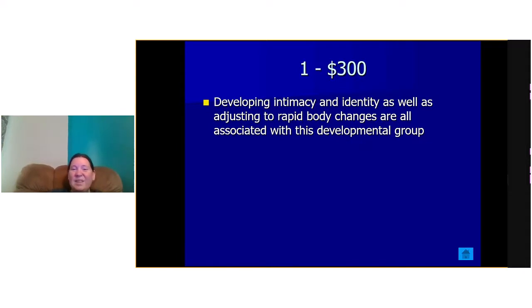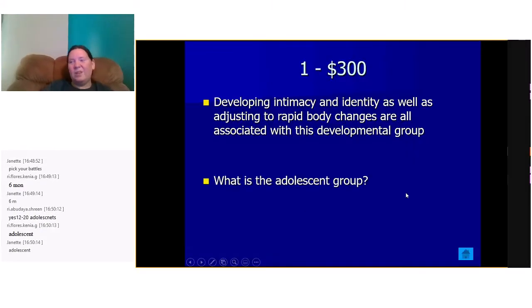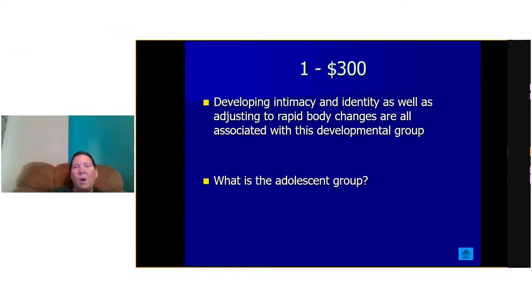Developing intimacy and identity, as well as adjusting to rapid body changes, are all associated with which developmental group? Adolescence? You are right, adolescent. So probably the rapid body changes steered you there anyway, even if you didn't know the rest. They are going through so much. Not only are they going through puberty or just after puberty, but intimacy, identity versus role confusion. That's their big developmental stage. And it's not just identity for knowing who they are, but there are so many aspects to that identity, whether it be what college they want to go to, what they want to do with their life, the types of friends they want, their sexual identity. There are so many details that encompass identity, so it can be a very challenging time for a child.